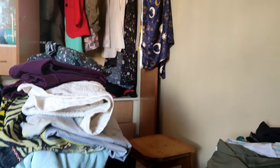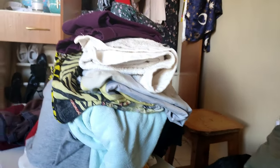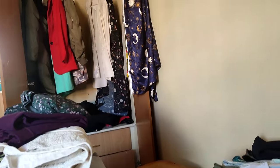I'm starting the folding process, so I'm just going to place this camera somewhere that can focus on the table. Yeah, I hope you guys will be able to see perfectly.